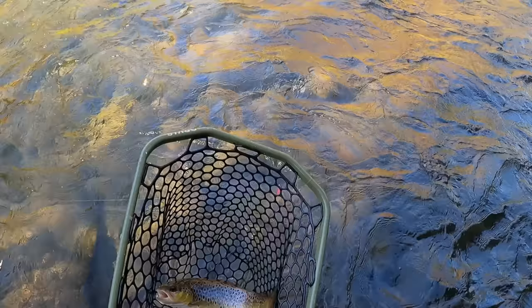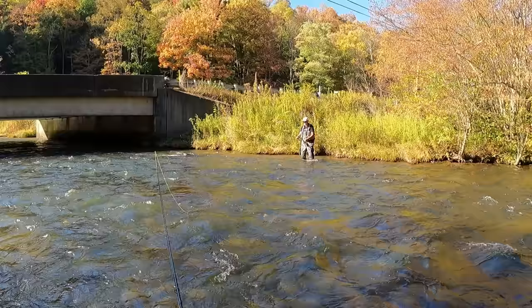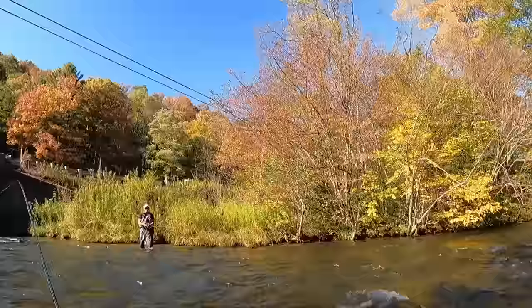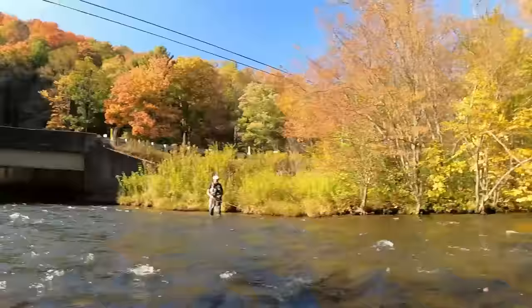Nice clear fins on them. Yeah. Oh, here comes some doggies. Oh man, that's ruined our hole though.